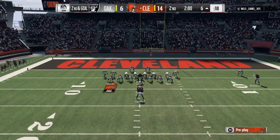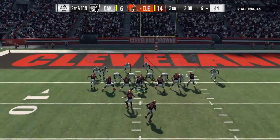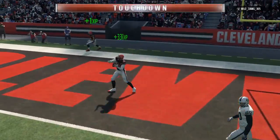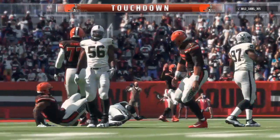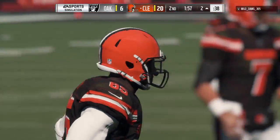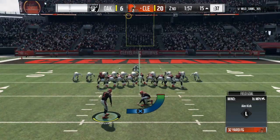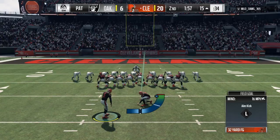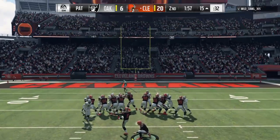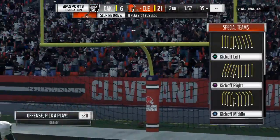Here we go. Flex round. Now Kaiser. Njoku pulls this one in. He's got it for a Cleveland touchdown. David Njoku, his 6th touchdown of the season. And the Browns add 6 to their lead. Gonzalez to add the PAT. It's up and good, and that'll make the score 21-6.